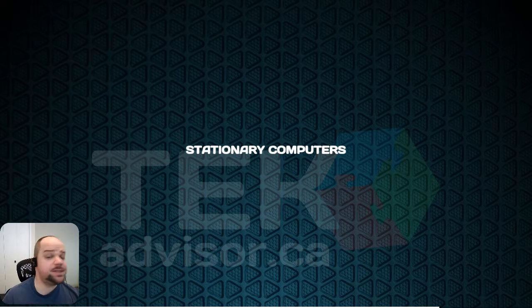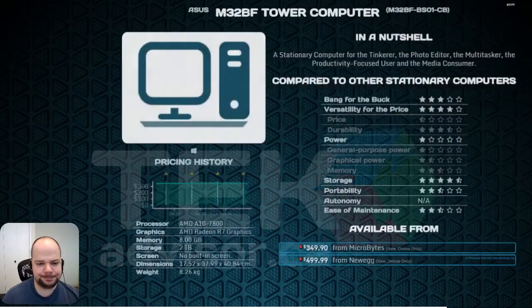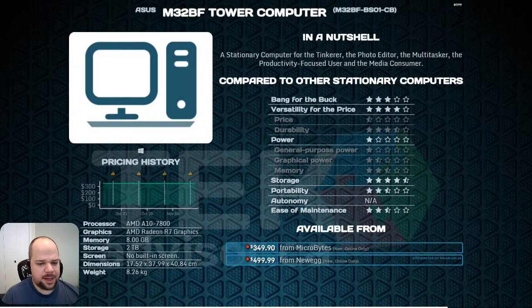And now on the stationary computers front, I start once again with this Asus Tower computer. Nothing fancy, definitely not a strong contender. It's not going to impress with performance. This thing is not very strong. But the thing that stands out from its features is that it's got a 2 TB hard drive in there. So even if you have a large collection of games or videos or music or anything like that, it will fit in there pretty well.